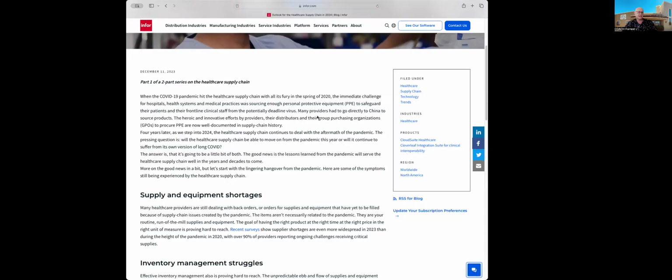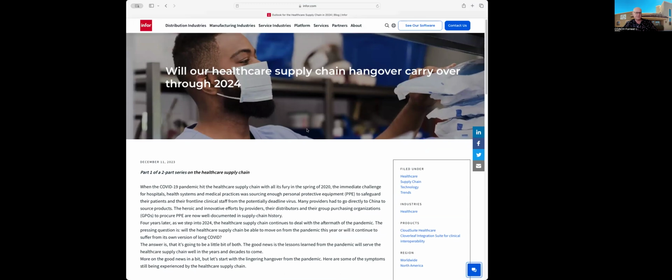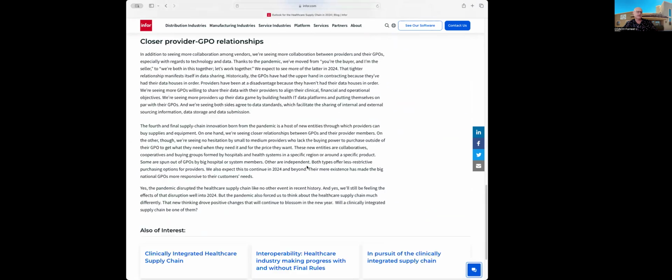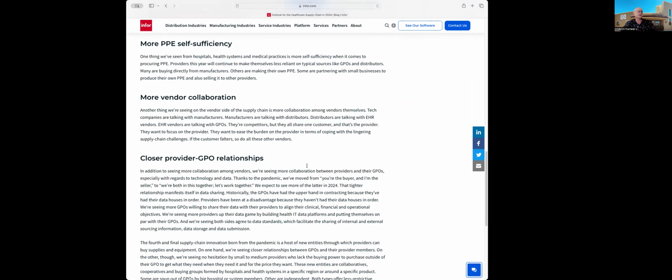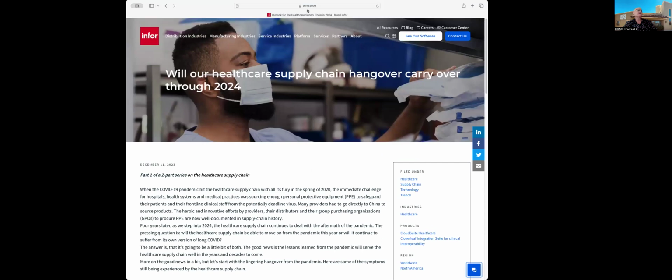I'm going to just share a slide with you now just to emphasize how much of a problem this actually is. And so this is an article on healthcare supply chain shortages, as far as the hangover goes from 2020. And we actually see that in this article, it talks about up to 42% shortage in some antibiotics. So it's an ongoing problem.